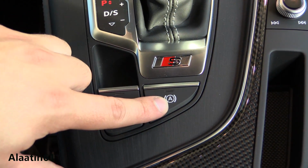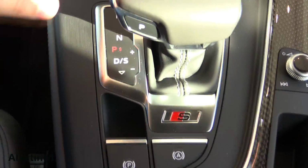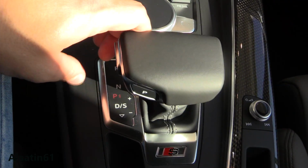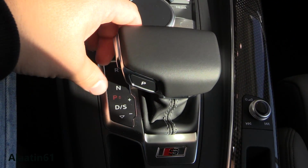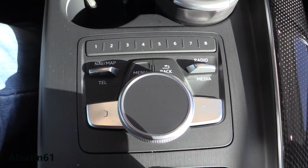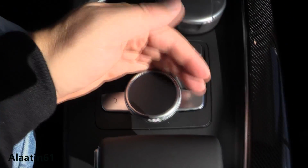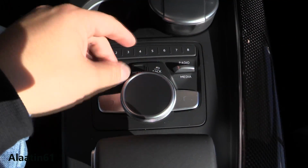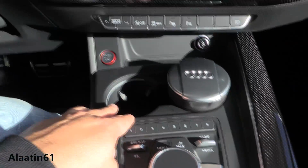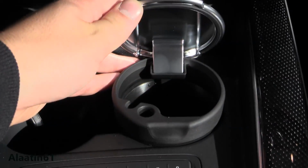Electronic handbrake, auto hold, so the car doesn't roll back when you release the brake. This button is for park. Down for drive, up for reverse, and it has a Tiptronic function. Extra buttons added and side menus. You can also write the address down on this. This is also lit up at night. Two cup holders, push button ignition, keyless entry.